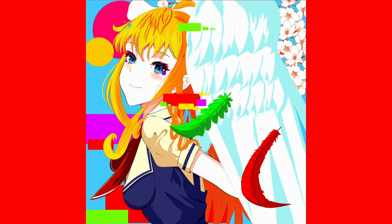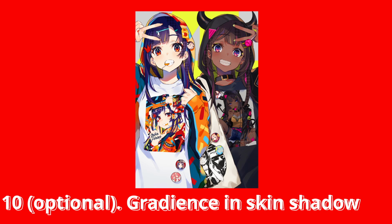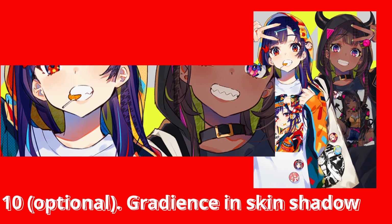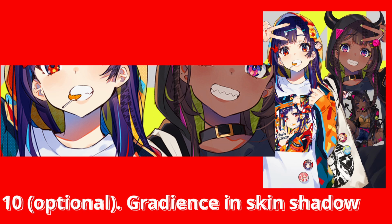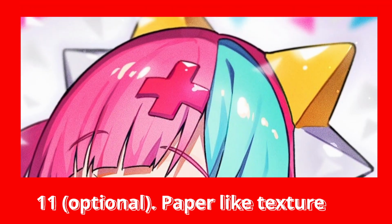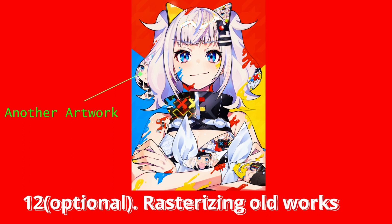And before I end the video, I'm just gonna quickly mention 3 more characteristics in Mika Pikazo's style. They are common, but she doesn't apply them in all her works, so they're kinda optional. 1. The gradients in shadow. As you can see, the skin shadow is composed of 2 colors, not just one. Then she also adds noise to the illustration to imitate paper-like texture. And lastly, rasterizing her old works in the hair.